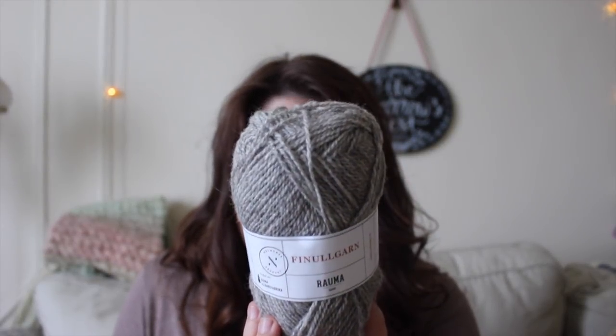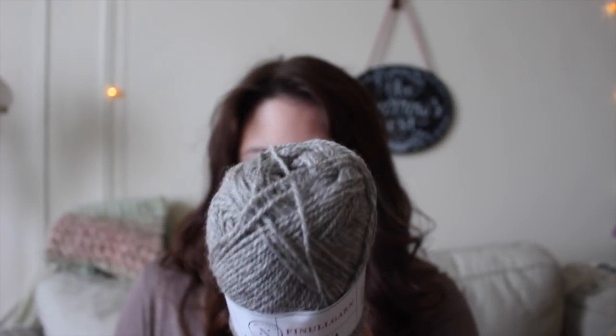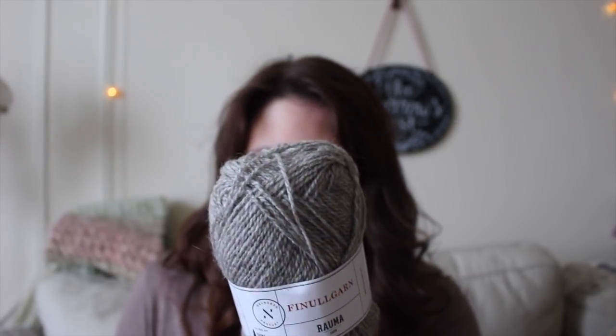So I bought 6 skeins of this beautiful warm gray. It's definitely a brown toned gray, which I love. Obviously, it's quite similar to my sweater. The tone is not as warm. This is definitely a gray toned brown, whereas the yarn is a brown toned gray.